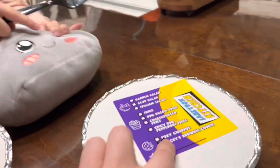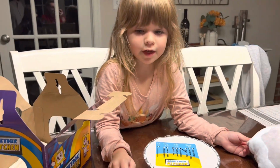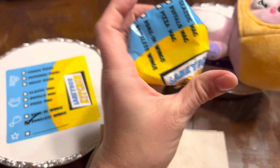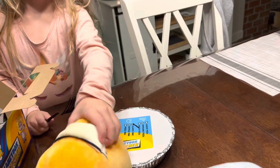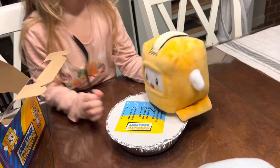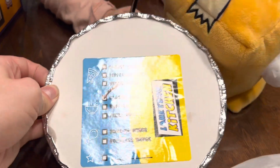What's this one say? That is the Rockies Brownie Cookie. What's this one? This is Foxy's Rainbow Churros. I think that's some kind of sauce. I don't know what this is. Who was this? Was it the Lankybox? Mac and cheese. Mommy, what's this? That's the mac and cheese. Yep, that's mac and cheese. Foxy made the mac and cheese. Let's see. It says... Classic Mac, so it doesn't say anything.